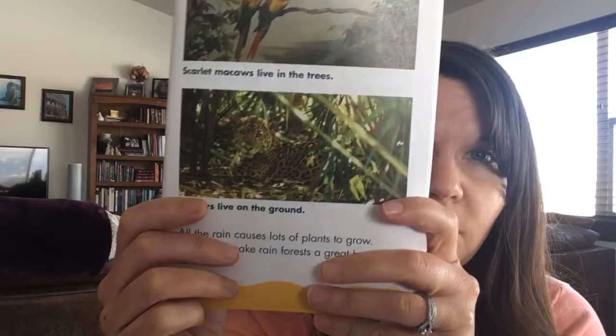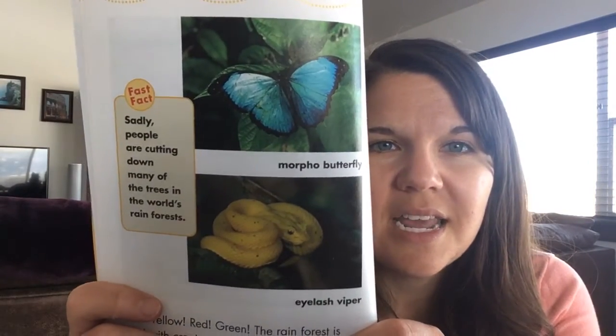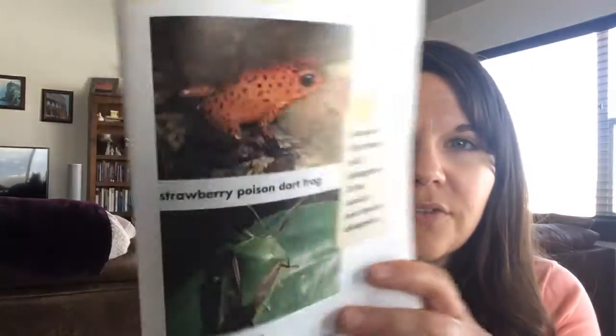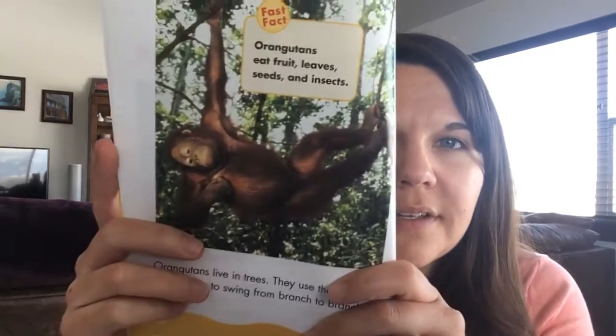Okay, here we've got a jaguar. My jaguar needs some spots and macaws. Okay, so you would see them flying around. Butterflies and snakes, frogs and bugs. There's so many bugs in the rainforest. Okay, here's a sloth. You can show that guy snoozing somewhere in the canopy. Here's my toucan making noise. Okay, and here's a monkey just goofing around. So you have lots of options today.